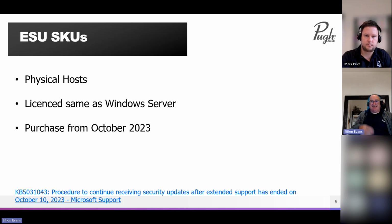You purchase an ESU for each year you require the updates. So you buy it in year 1, year 2, and year 3. If you don't buy the update in year 1, then you will have to pay for years 1 and 2 if you start in year 2, or carry on as you were before. So the ESU updates are important to keep your environment safe if you can't upgrade Windows 2012 at this point.